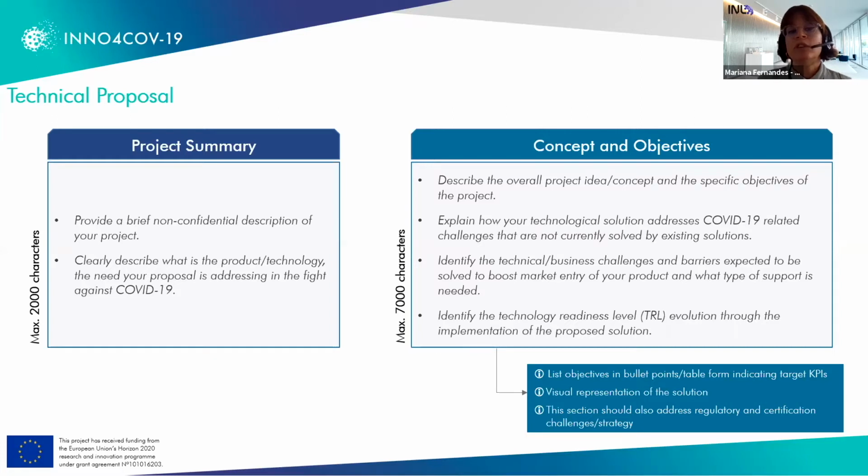Please try to use as many visual representations as possible, so we should be able to have a smooth reading of your proposal. Okay, so these are just tips: try to put yourself on the evaluator side when preparing this section.